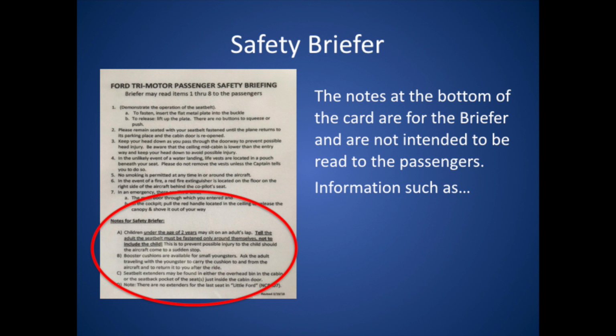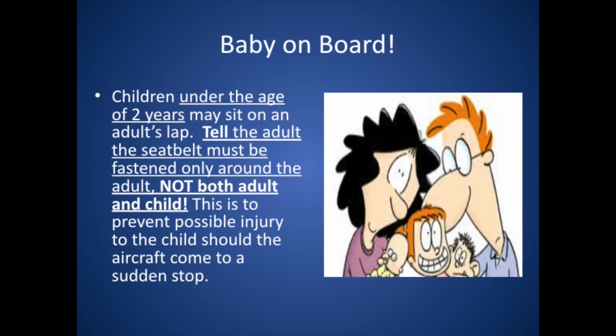The notes are for the briefer and refer to situations that the briefer may come across, such as: children who have not reached the age of 2 years can travel for free and may legally be flown sitting on an adult's lap. Tell the adult to fasten the seatbelt around his or her waist first and then place the child on their lap.